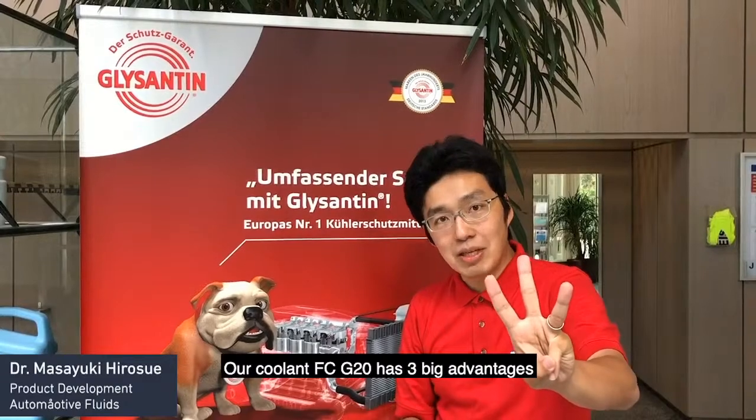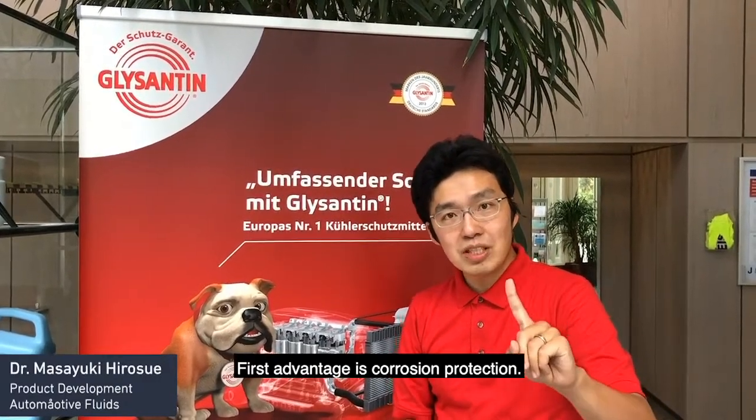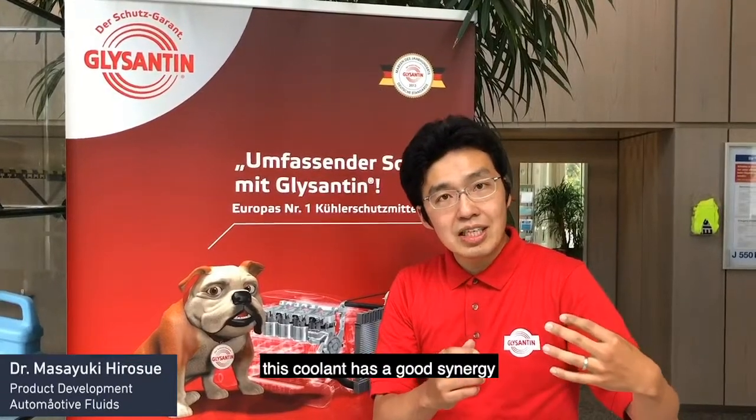Today we are very glad to introduce you to Glysantin. Glysantin is a coolant brand from BASF. Our coolant FCG20 has three big advantages. The first advantage is corrosion protection. The second is overheating protection. And the third advantage is low conductivity. This low conductivity performance ensures the car has safety performance, and due to this low conductivity, this coolant has a good synergy with the fuel cell thermal management system. For sure, FCG20 will maximize the performance with fuel cell cars.